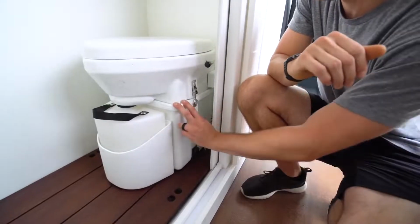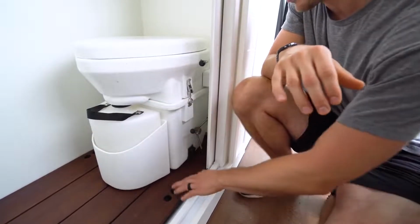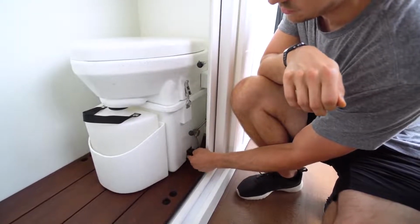As you can see, the toilet is a pretty large piece here, so it didn't really sit inside the shower pan very well. So we had this wood slat platform built for it, and it attaches right here. So when we need to change it out, we just unscrew that, pop it out.